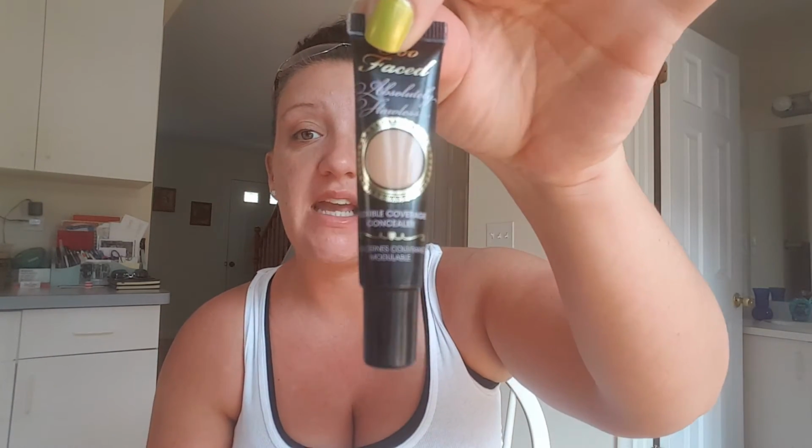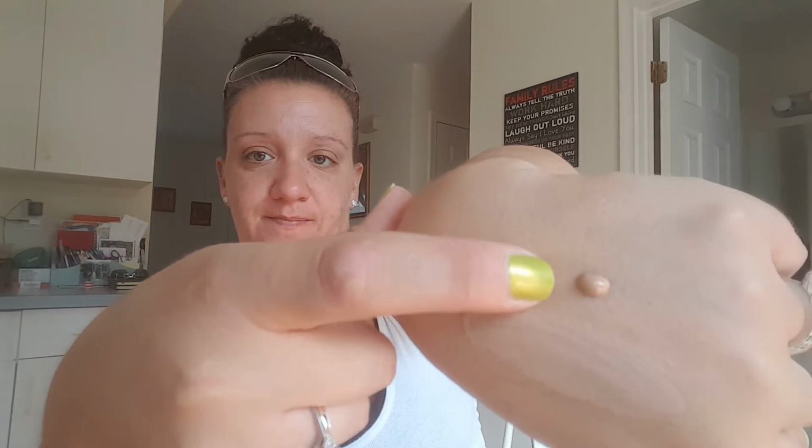So then last but not least, the Too Faced Absolutely Flawless Flexible Coverage Concealer is another one of my go-tos. This is very thick. Depending on how much you're covering on your face, you only need that much, because it's very spreadable. It's very, very thick, but it's super flexible. It gives you kind of an airbrush look after you use it. It's beautiful. It's fabulous. I love it.